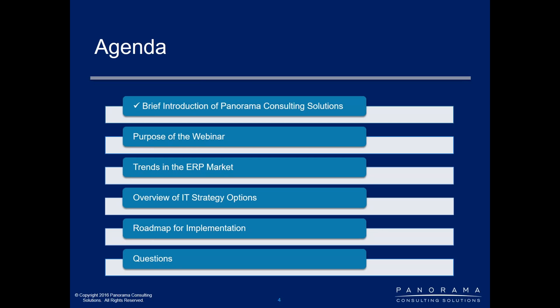So there are a lot of solutions out there, a lot of ways to engage on projects to handle transformation, a lot of strategies out there. So what we want to do today is spend some time to talk through some of those key considerations to help you navigate some of these key decision points.